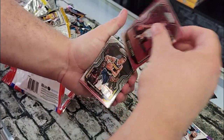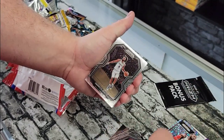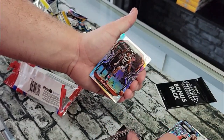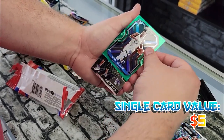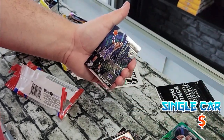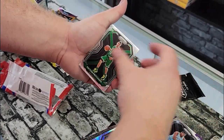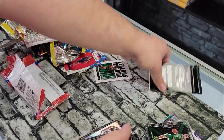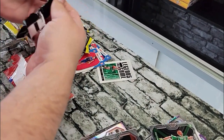There's multiple people here, the place is packed. Steph Curry, Vince Carter, Derrick White, Cam Reddish, Desmond Bane is the card, the green. Not bad, we got some decent rookies here. Nothing too crazy. Let's see if we can get a nice little LaMelo Ball to end the video.